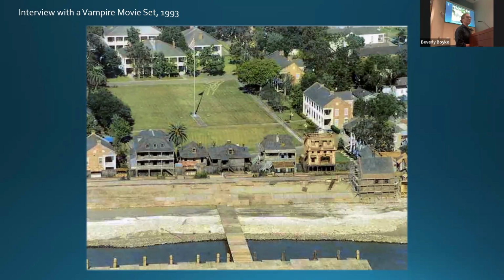Now we're in 1993, so this is a movie set, the Interview with the Vampire movie set. I'm told that they lit it up. I can't do vampires, so I've never seen the movie, but I'm told they burned this at the end, and the wharf. We do not have a wharf today. But there's the enlisted quarters there, and the officers' quarters here.